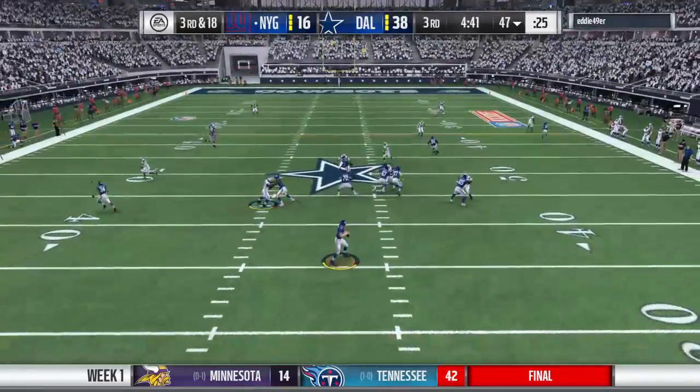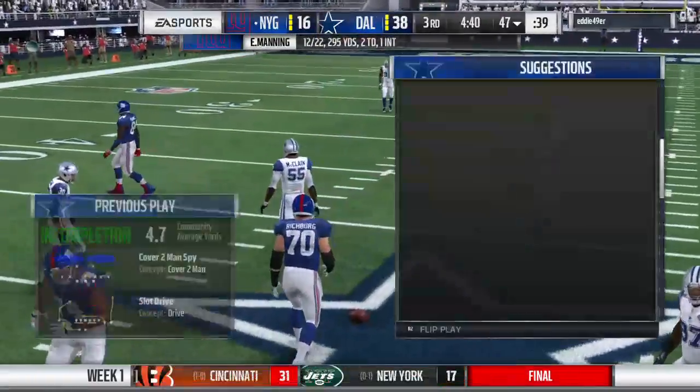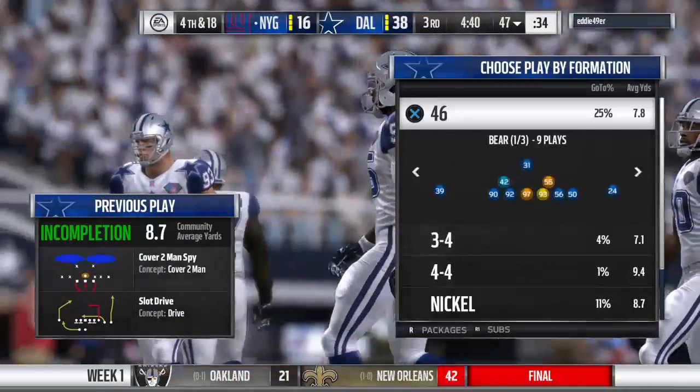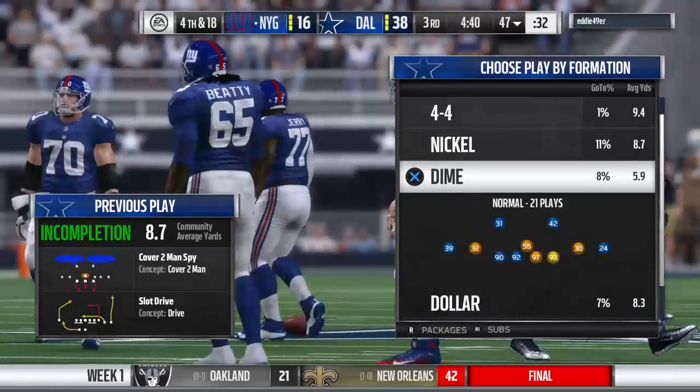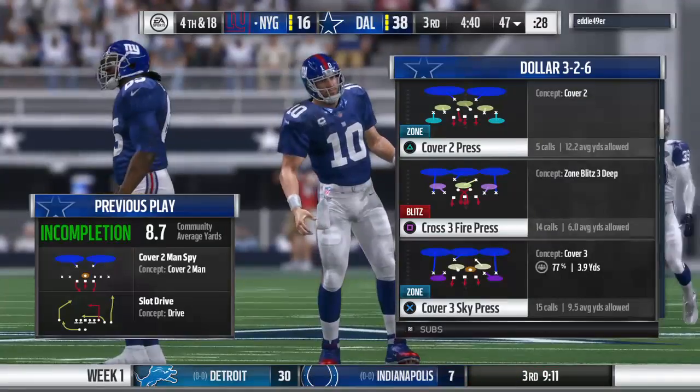On 3rd and long, it's Manning. And that is incomplete. There are a good number of coaches that any time they call an in route are really worried about the play because there's so much traffic ordinarily that the ball has to get through to get to the receiver. And on that play, it was batted down.